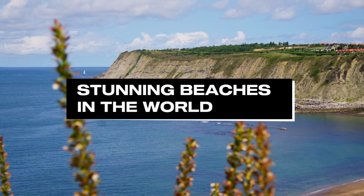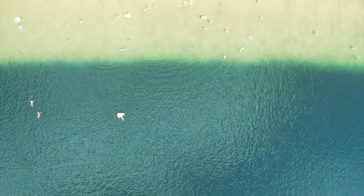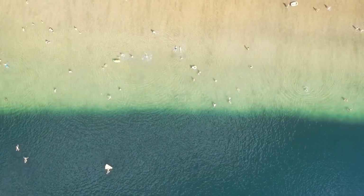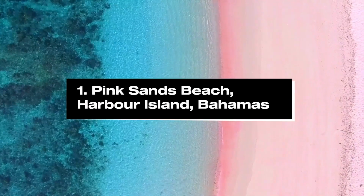Here are some stunning beaches around the world, where the water exhibits different and mesmerizing colors, along with the best times to visit, why the waters at these beaches exhibit their unique colors, and some interesting facts about each location. 1. Pink Sands Beach, Harbor Island, Bahamas.